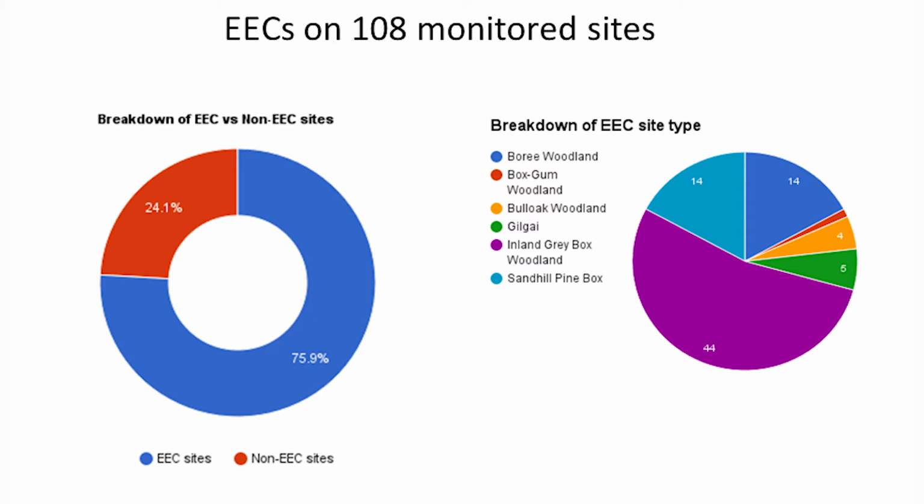Of those 81, the purple was inland grey box, which is the largest extent of this EEC, often in the best condition in southern Australia. The dark blue is the Boree or Weeping Myall, and extensive areas of this EEC are throughout the plains in the central Riverina. The green are Gilgai endangered ecological communities, and they're a subset of the riverine plains grasslands, generally found south of Billabong Creek, around the Urana and up to Jerilderie area.